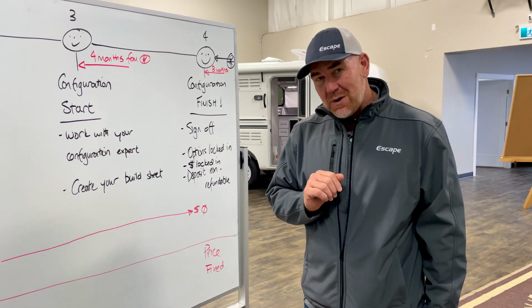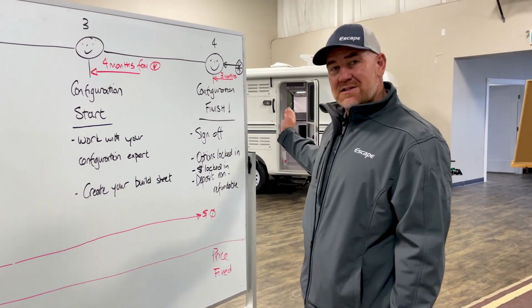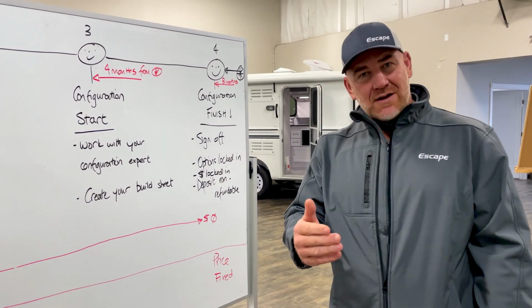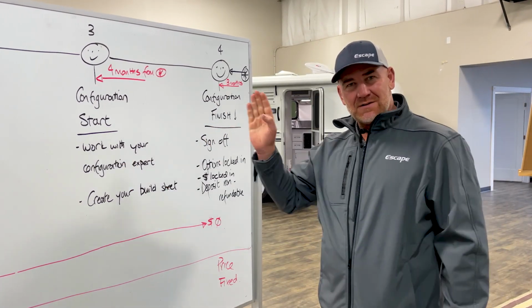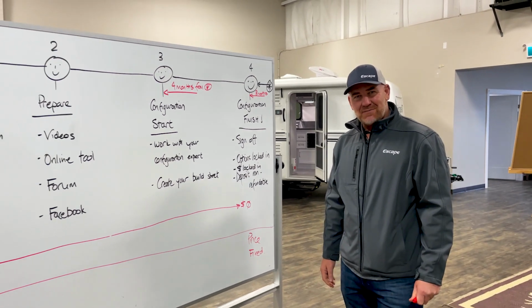We're going to do another video after this, which will talk about the rest of the process, getting you through delivery and actually getting the trailer to you. But at least this covers off deposit through to confirmation of purchase order.